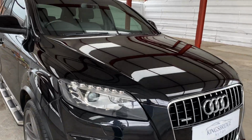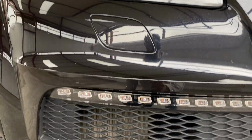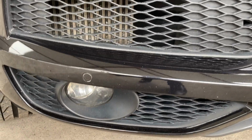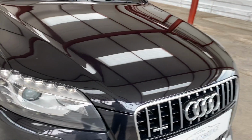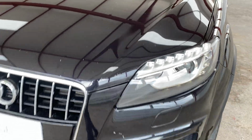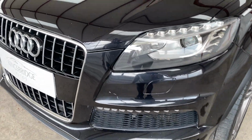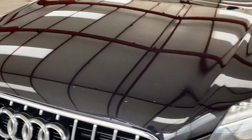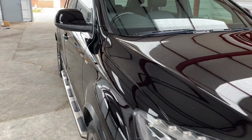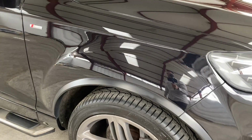You've got the daytime LED running lights there, and of course the additional daytime lights there, and then the fog lights there as well. It's covered 76-ish thousand miles. Excuse that, it's a suction cup mark from our number plate holder. A few little marks on it, as you'd expect a car of this age and mileage, but nothing too serious to note. It's great value.